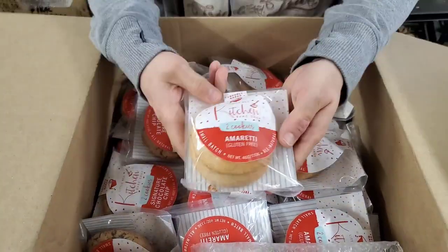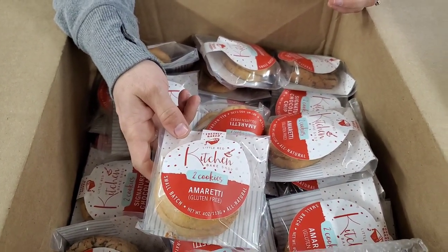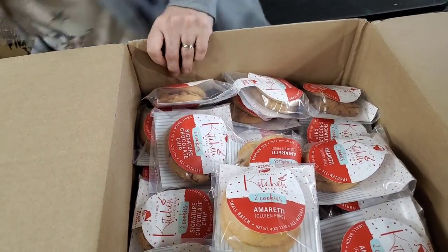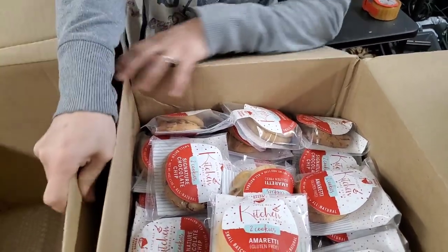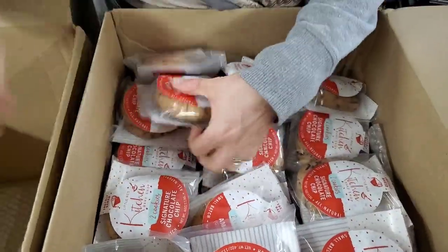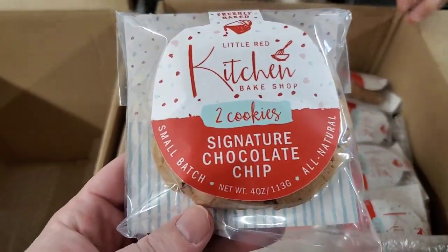Oh goodness! All right, here's the Amoretti gluten free. Oh, we don't have our boxes for these. Hey, just transfer them to that other box. Okay, and we'll be good. All right, so we have the Amoretti cookies. Let's see, I bet you only bought 12 of those. We got signature chocolate chip cookies. Yeah, look at that. Beautiful.